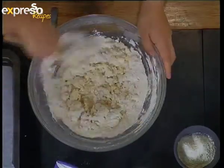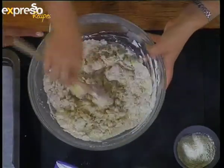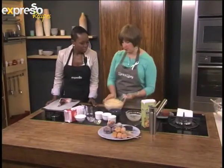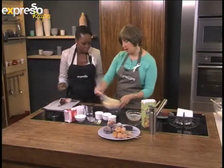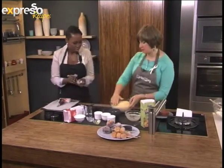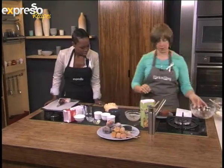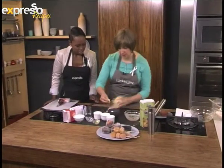Okay, so once that is done, what does it look like? Is that your ready-made recipe over there? So once it's done, you allow it to double in bulk. Ah, so it rises. When it's double in bulk and you've got a nice smooth dough, you take out your dough and just put it onto a floured surface.